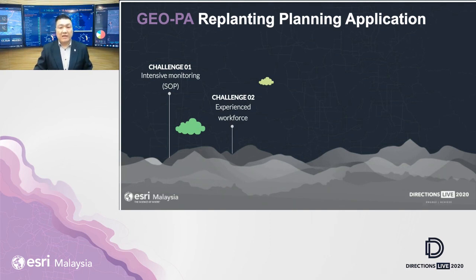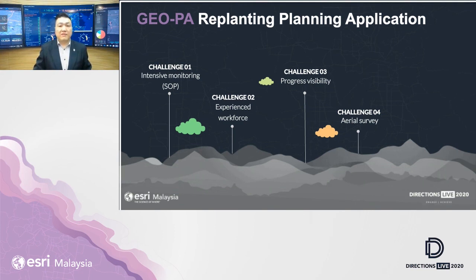Progress visibility: there is no holistic view of the replanting progress in the field. Issues are highlighted by field supervisors based on personal experience to the person in charge. Top management often needs to use a helicopter to do an area survey on a quarterly or half-yearly basis to get an overview of the development progress of the replanting area. And lastly, the overclaim issue by contractors often happens, but there is no solid proof to validate and overcome it.